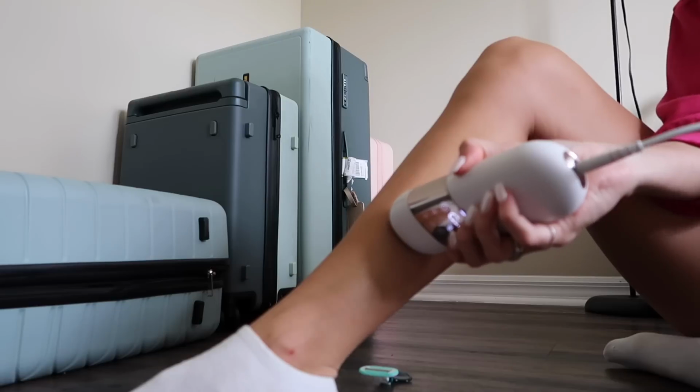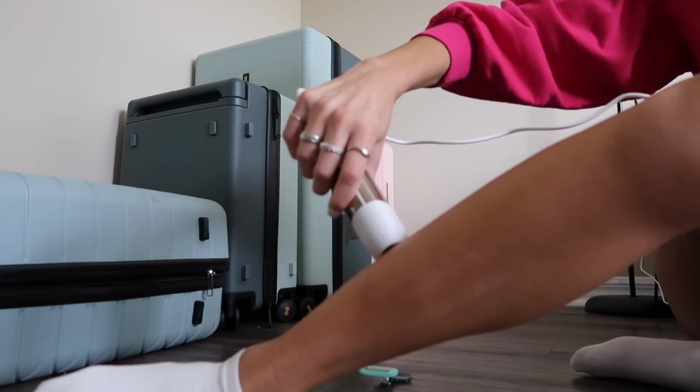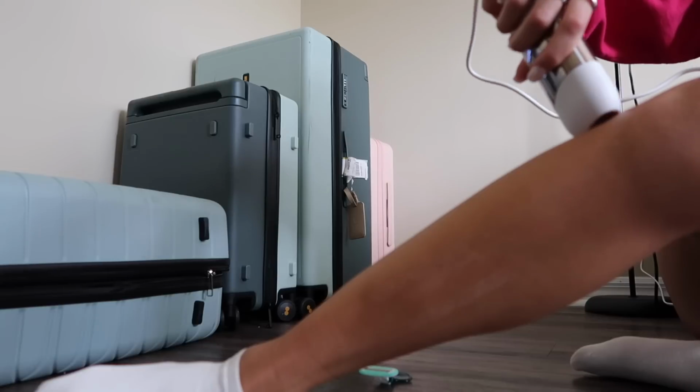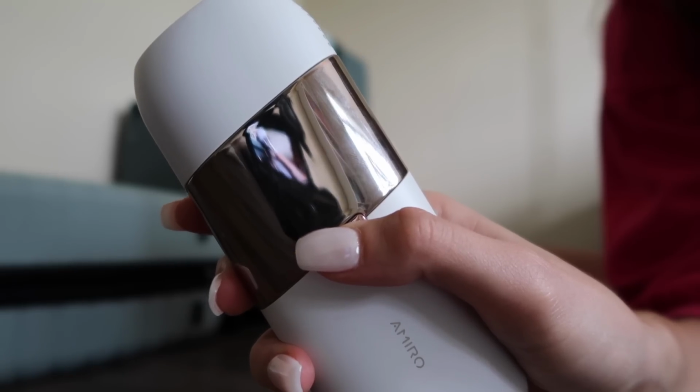There are 2 modes you can do this in. You can either target a specific area and individually flash them, or you can use the auto glide mode, which is what I've been using. It helps me make sure I cover all of my skin.